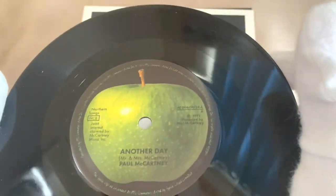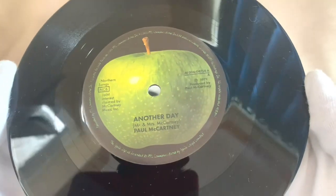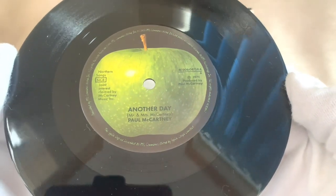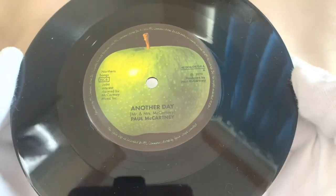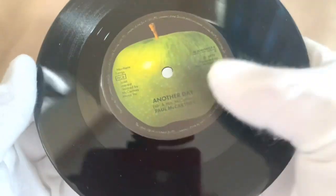Replica Apple logos and labels there. And of course you've got all the McClellan details on the left with Northern Songs. And on the right there you've got produced by Paul McCartney in the P 1971. With Another Day written by Mr. and Mrs. McCartney and Paul McCartney at the bottom.